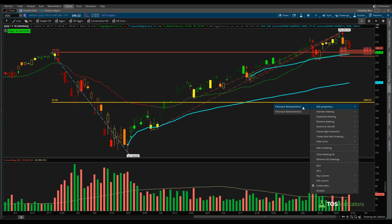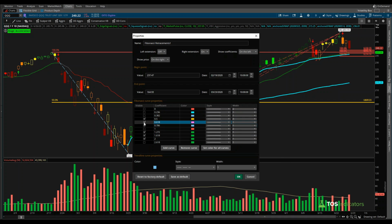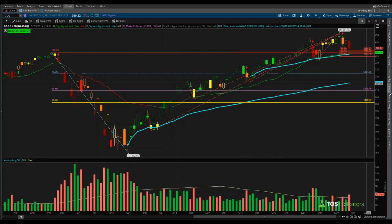or if we load in the other corrections as well, what should stand out here is if we bring in the 618 and the 786, both of those are in the zone between this anchored VWAP, really giving you this nice-ish area in which you're expecting price action to fall if we do break this 234.56 area.